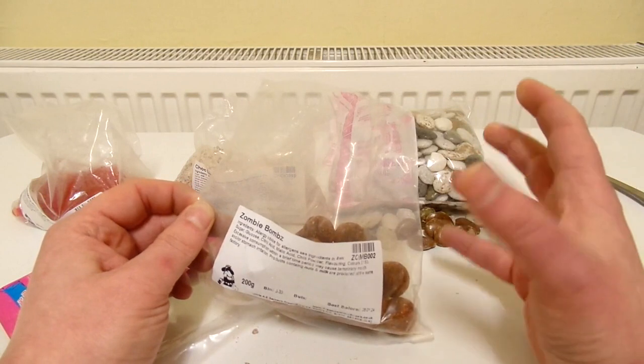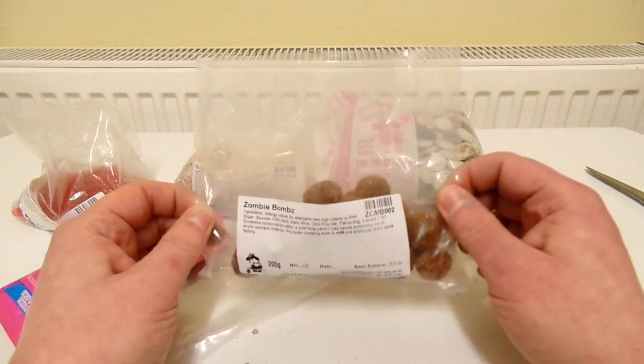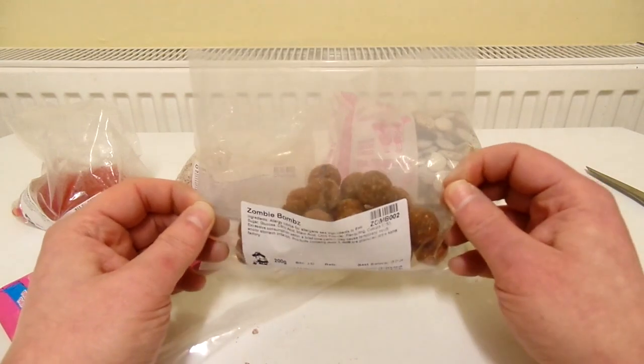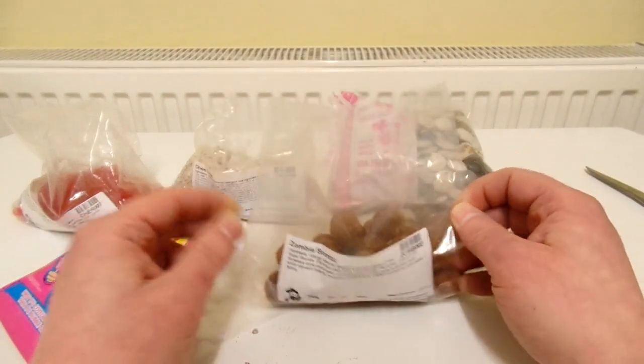And it seems like there's sherbet inside them, which I really, really like. So I'm actually going to give these zombie bombs a 10 out of 10. These are really, really good, and I will buy these again.